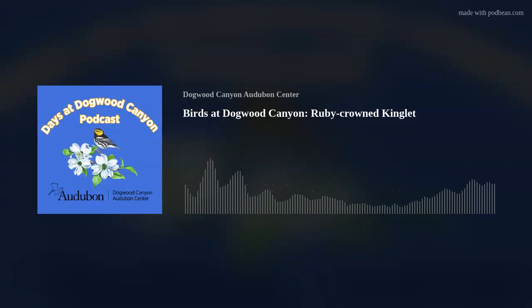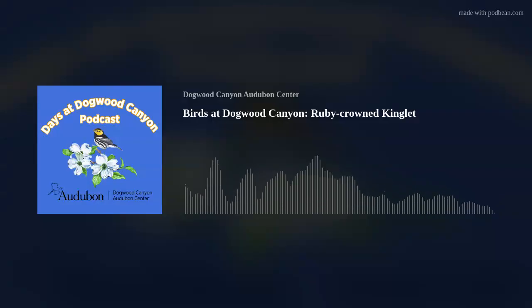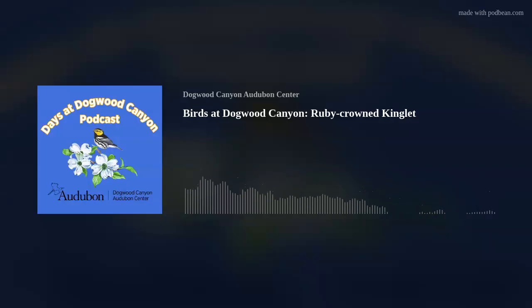Ruby-crown kinglets used to be classified in the same family as other kinglets, but with new DNA testing, scientists have discovered they are not as closely related to other kinglets as first thought. Physical differences and behavioral differences, as well as that DNA, have encouraged scientists to reclassify them into their own genus, separated from other kinglets.